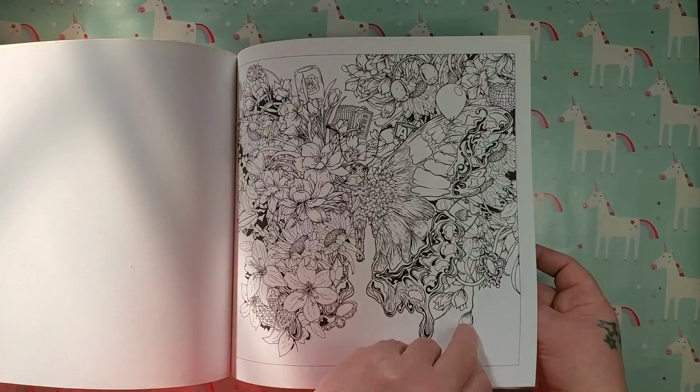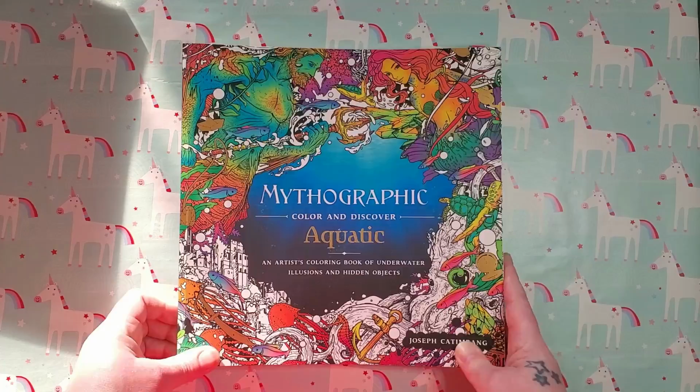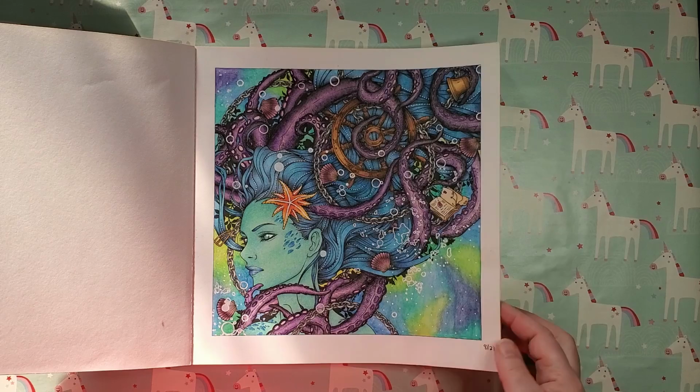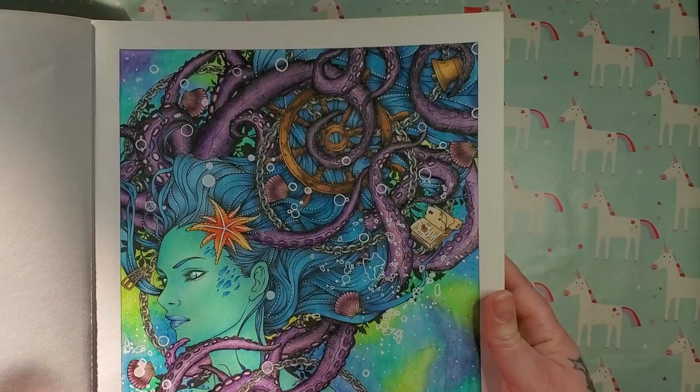And then we've got Mythographic Aquatic. And this is also Joseph Catimbang. Here's my finished page in this. This was all done with pencils and Derwent Inktense for the background. I'll just pull it up for you if you want to see it closer.